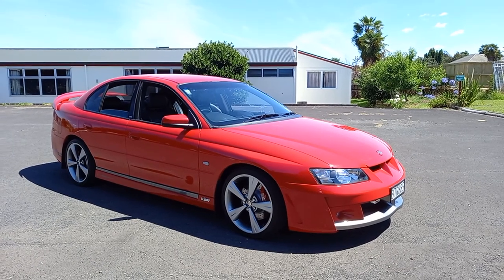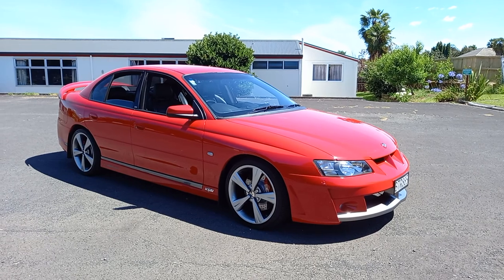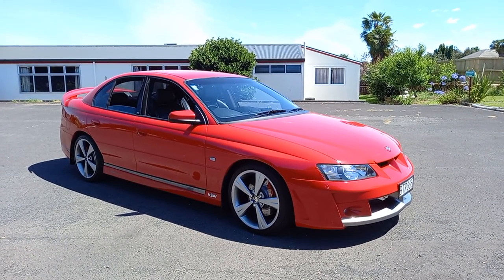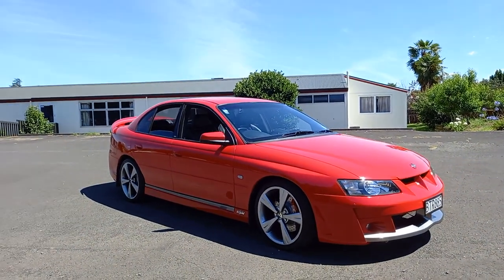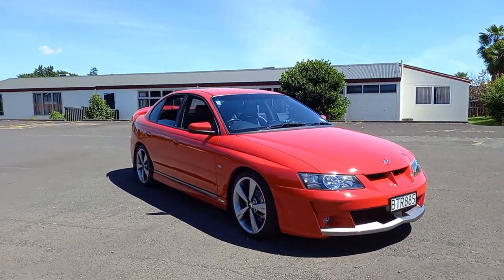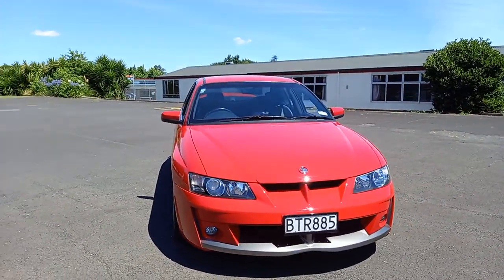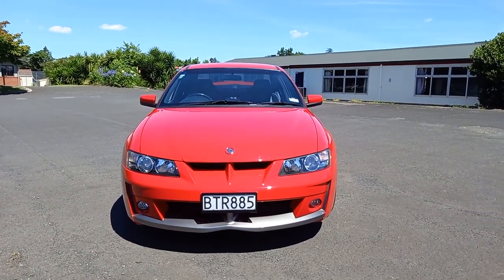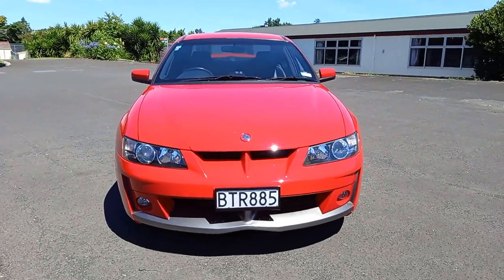Hi there. This is my 2004 VY2 HSV Clubsport R8 manual in Sting Red. This car is number 288, which you see on the engine plate and also on the odometer. This particular car has been, well, you can see, it's been very well cherished.